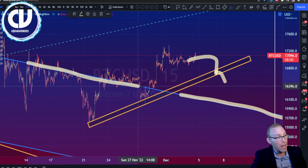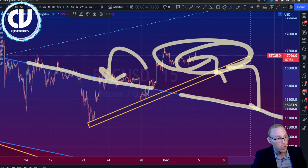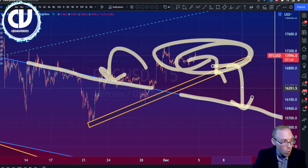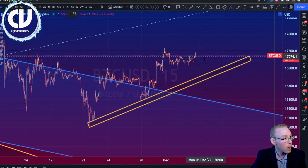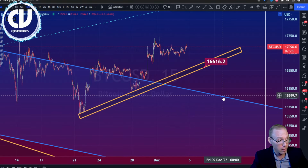Because it's already confirmed that's where the fight was, right? So if the fight over here ends, they're going to go back to their stomping grounds and pick that battleground again. That's where the buyers and sellers will fight it out one more time. Does that make sense? So here, Bitcoin could easily come down on Monday through Tuesday to 16.6. And it's still in a very beautiful uptrend.